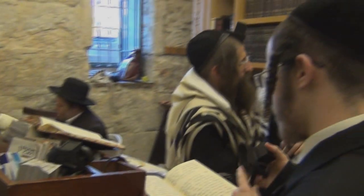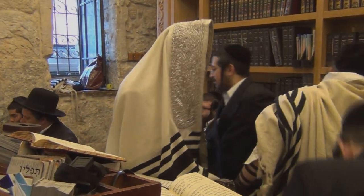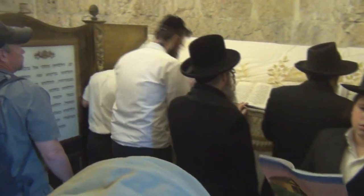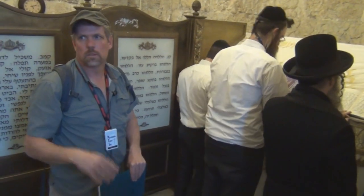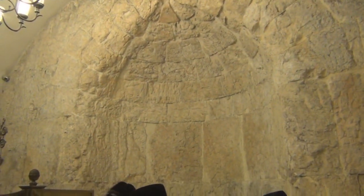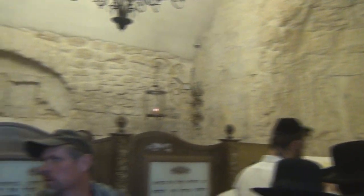Massive stones. And if you look up, you can see where they stop. Right there. Yep, they stop right there. So that's where the original building here is preserved. So again, look at these trees. Look at these cypress trees and where the niche is facing. You see the big Herodian stones that are in the niche itself?